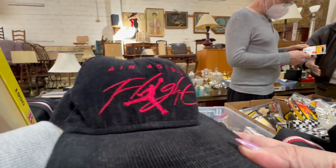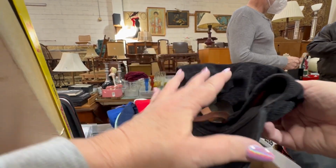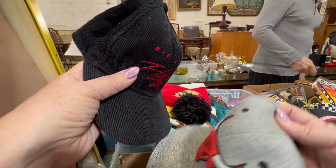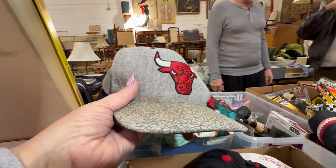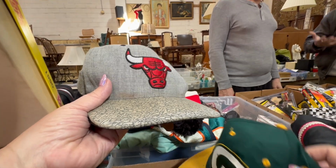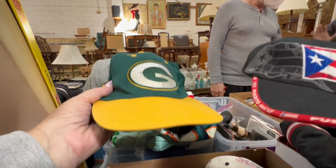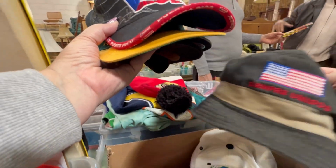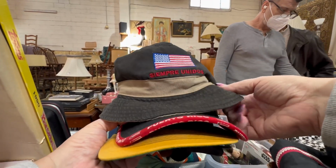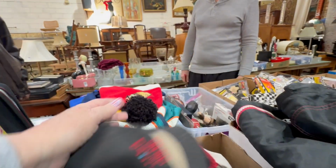I'm not a big hat person. I don't know anything about hats. I did see the Michael Jordan one and the Bulls, but the Bulls one was really faded and dirty. And the Green Bay Packers and just other random hats that they had. They had hats, they had jerseys, they had a lot of Harley stuff.